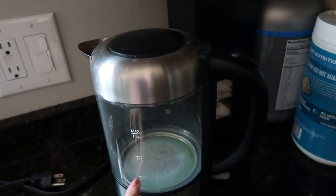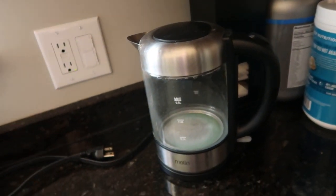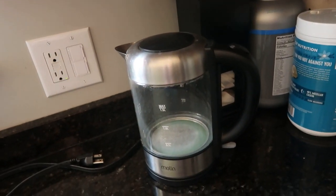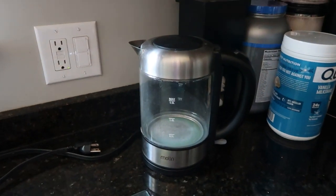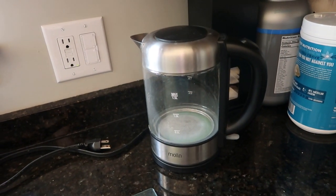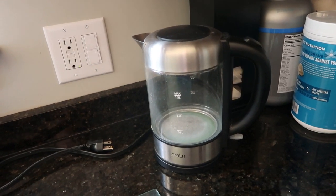I usually just make this much. That's perfect for a cup of tea. But it just boils water so quickly. It's also good if you're making soup or ramen noodles or something where you need a little bit of boiling water. It is a lot faster and more convenient than doing it on the stove.